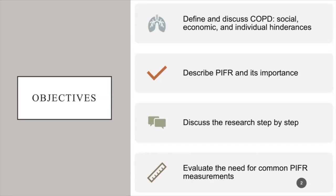Then we'll evaluate the need for common peak inspiratory flow rate measurements. You're the respiratory therapist, you go in, and to save some time, in a way, we see with COVID and other airborne diseases that these patients are on inhalers. We go in and we assess. They're in the hospital with exacerbation, more than likely. Are they able to use it? Are we, I won't say wasting our time, but are they able to use it? So we'll evaluate the need for common peak inspiratory flow rate measurements.